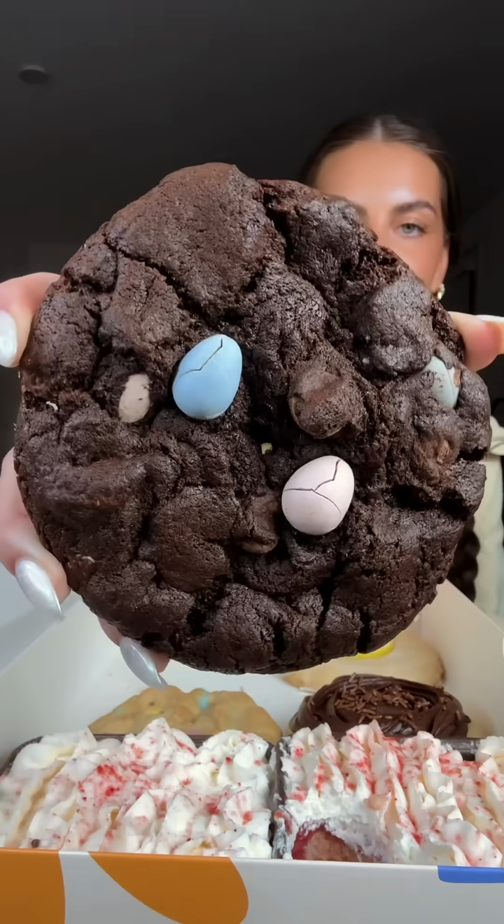Also, something did not feel right last week. I was missing my ice cold milk. Bet you can guess which one I'm going for next. Candy egg brownie cookie. 2 things I love, brownies and Cadbury eggs.